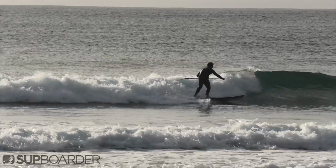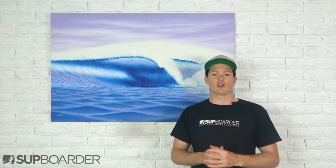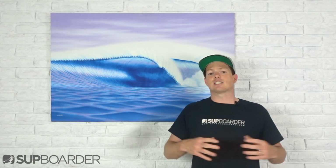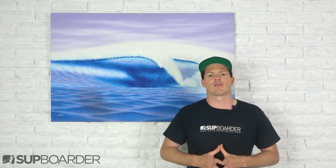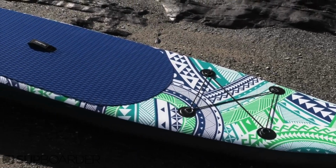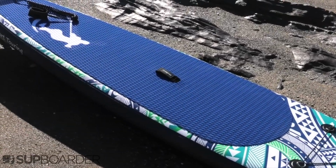Choosing an all-round shape will give you that ability to do both. We touched on it earlier, but widths can vary for each board, and generally, as the boards get longer and faster through the water, they decrease in width. Width is one of the biggest factors when assessing the stability of a board. The wider the board is, the more stable it will be.